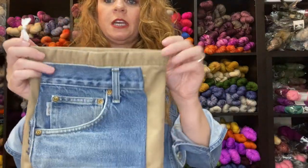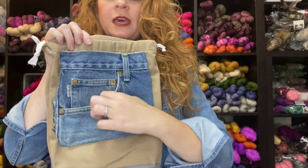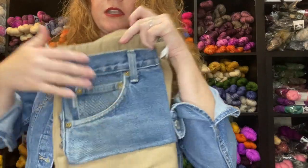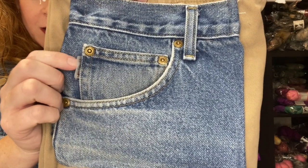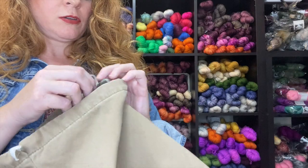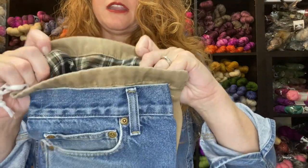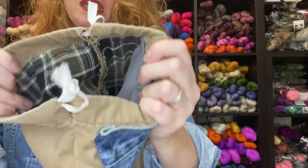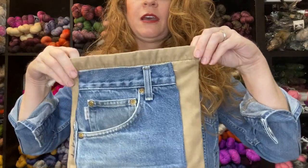Bag number two features a drawstring situation. It has an external pocket that is kind of shallow. It's more for looks, but you could put a little something in here. And it's got that cool frayed thing. It's got the little Carhartt tag there. On the inside, I've got a little thread. Don't you hate that when you sew? You're always finding thread. It's got a pocket. The lining is actually, so these khaki pants were flannel lined, and so I just left the lining of the pants. So it's all just the pants lining, kind of au naturel.